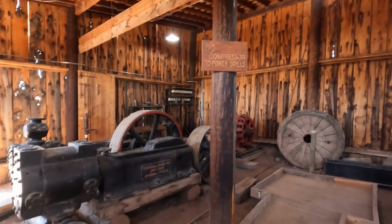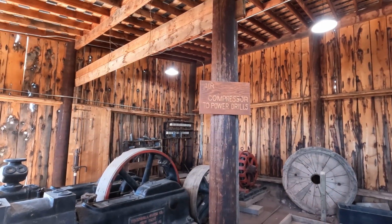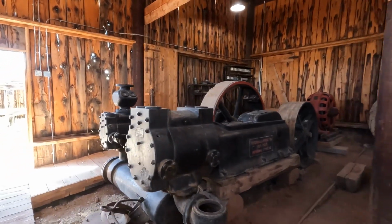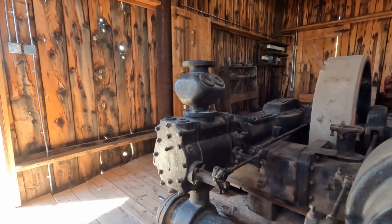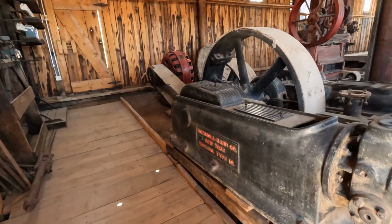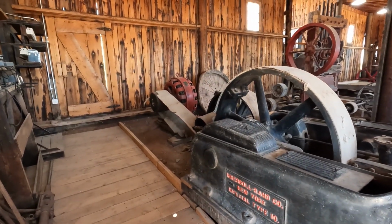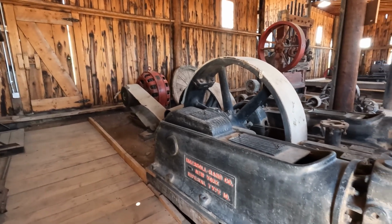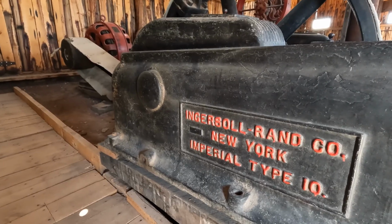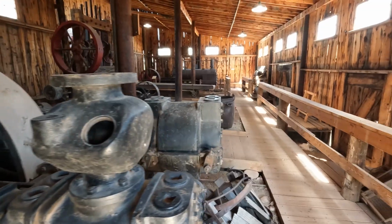They give us a clue. This machine is the air compressor to power drills. All right. I wonder how they got it up to this altitude with only donkeys. Maybe this one came later. And they built it in New York. That's unbelievable. On the East Coast.